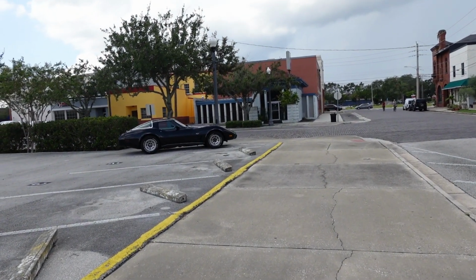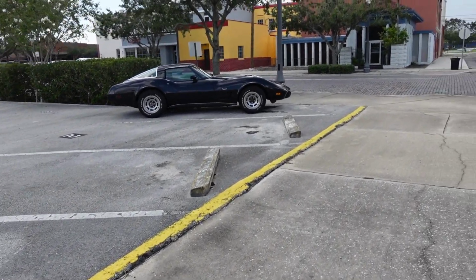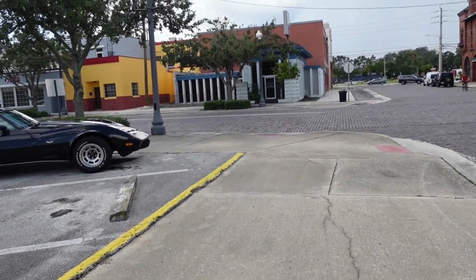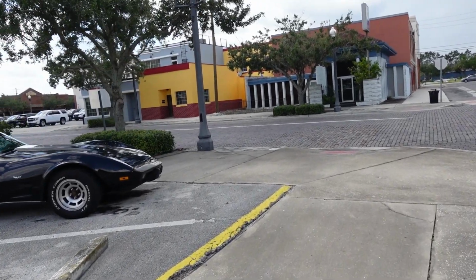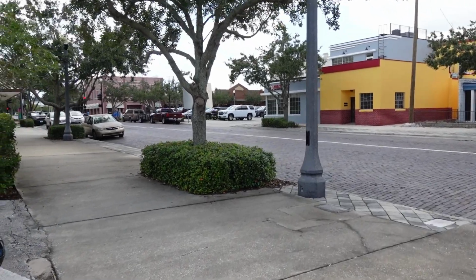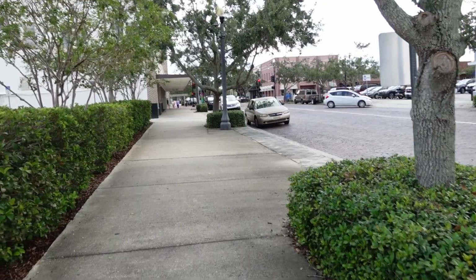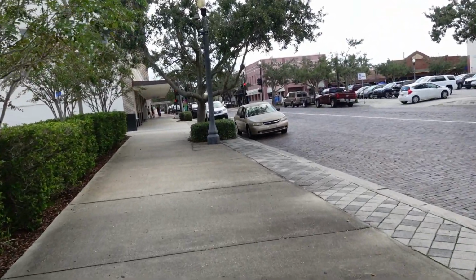We're going to get a bit of food in Sanford. I've found somewhere online that looks pretty good. Ooh, classic Corvette. Yeah, good old 1970s one. Sounds like there's a lot of bikes knocking about today as well. Or just one loud one. Yeah, it could well just be one loud one.